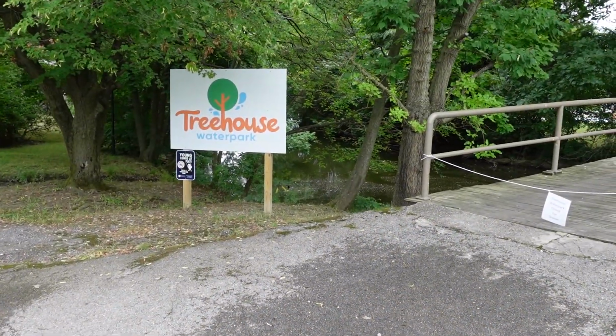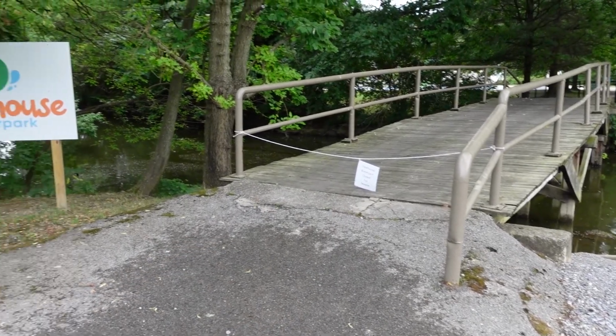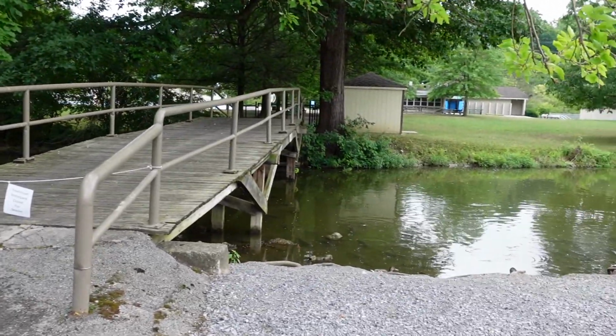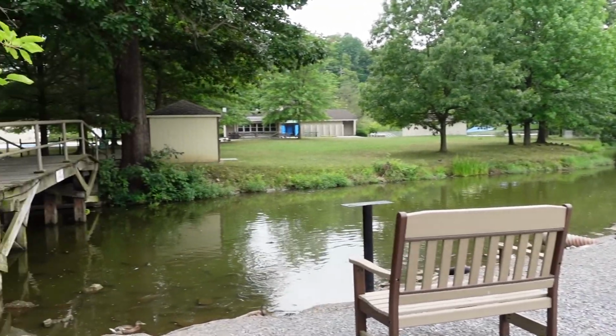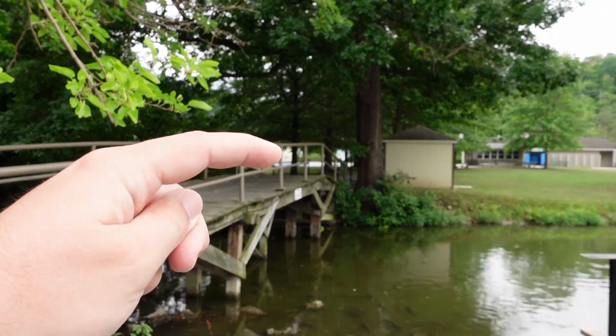Alright guys, so yeah, the Treehouse Water Park is closed for the season. They got a paper right there stating so. But that is what it's called, Treehouse Water Park. So you take a little bridge you can go over. And like I said, you've seen the water slides, and they look like they have a little splash pad / pool like area that's right across the bridge here.